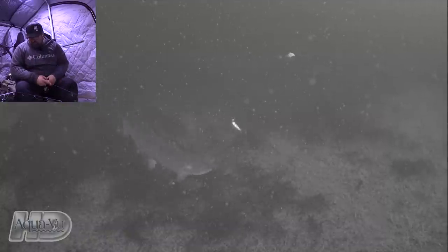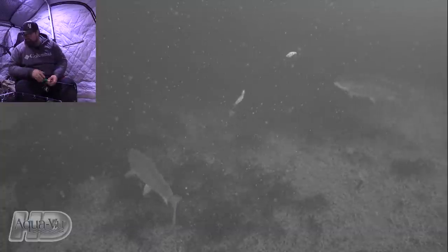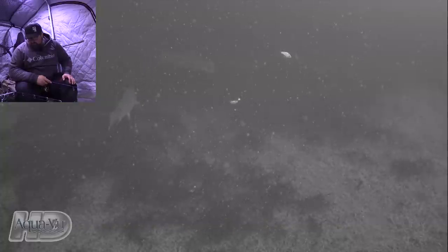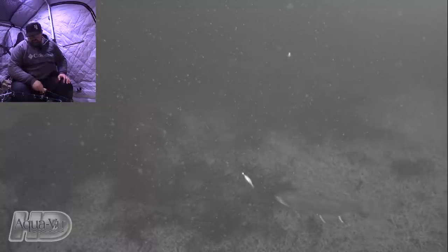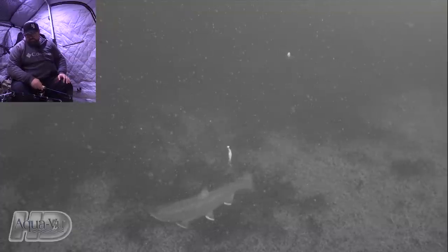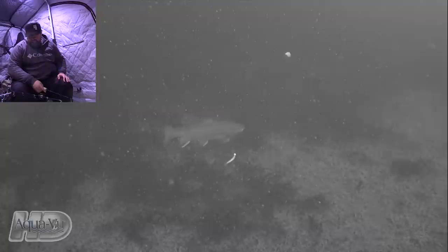I'm gonna get down a minnow and see. Oh, look at that. There's two of them down there right now. That is a big fish. Man. Oh, I got big rainbows on me right now. Just ate the backside of the minnow. He didn't have the whole thing in his mouth. But he got a taste, which is good, right? Probably tasted good. Maybe he'll eat the whole thing this time.